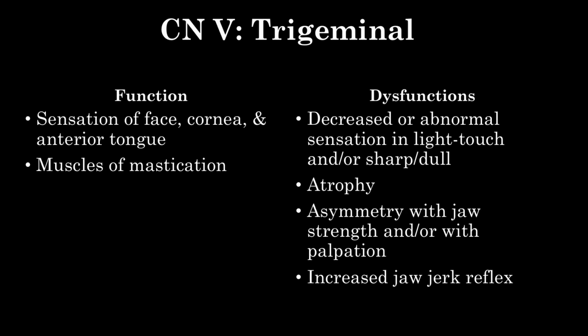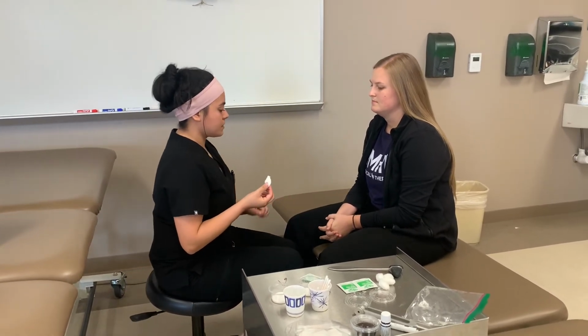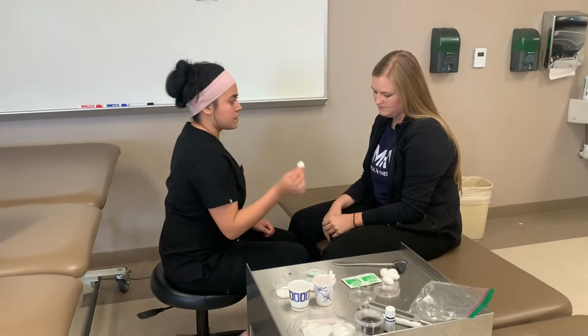Okay, so for this test, we're going to be testing light touch sensation. I'm going to be using a cotton ball. I'm going to demonstrate it on your hand real quick so you can see what it feels like. This is really light.